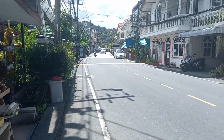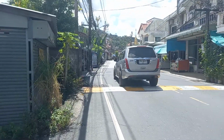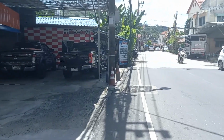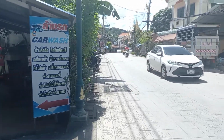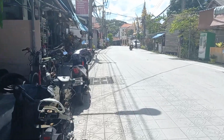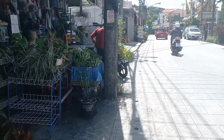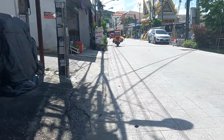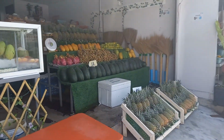This road is really small, so look at the car park, they block all the walkway for people. Car wash. Motorbike repair. What kind of fresh food right here? Wow, a lot of fruits here.